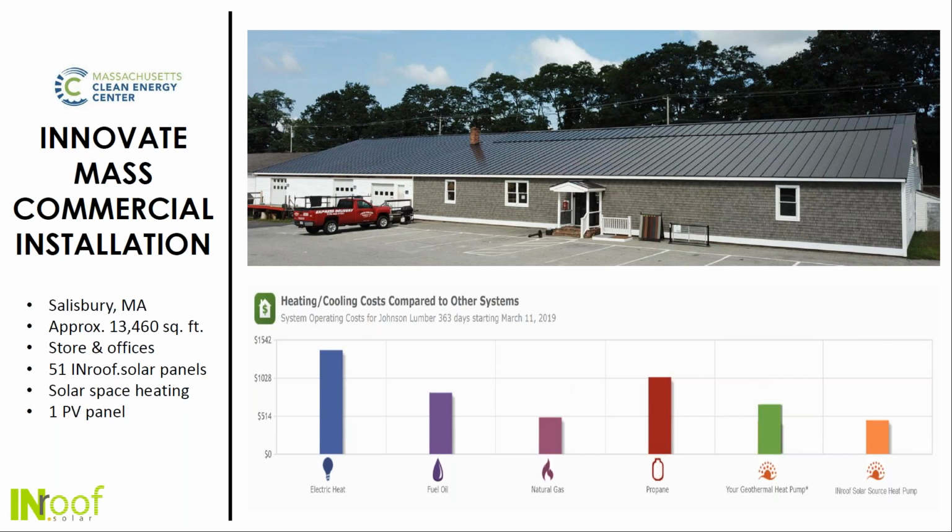Of course, there's upfront costs, but there's situations, of course, where natural gas is not even available. But when you can get your heating costs to a point below natural gas, you're doing very well. Next slide.